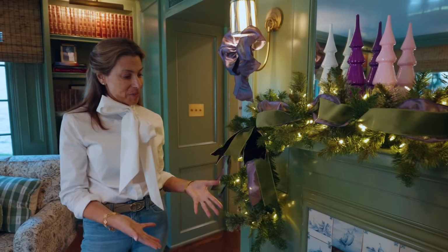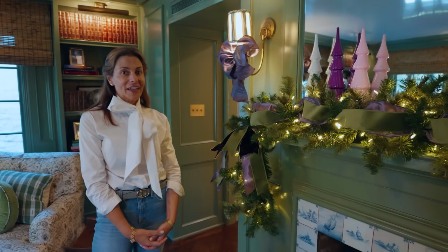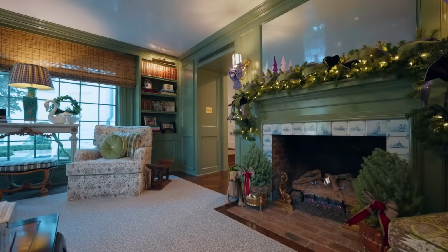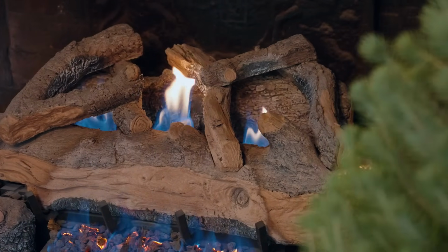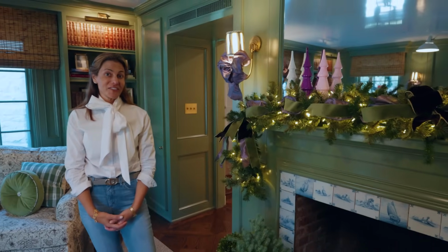So the fire is something I love to have on as much as we can, as much as weather allows in Dallas, as long as it's not too hot. But if it gets below 50 degrees, we will absolutely have the fireplace on. Now we'll go see the tree.